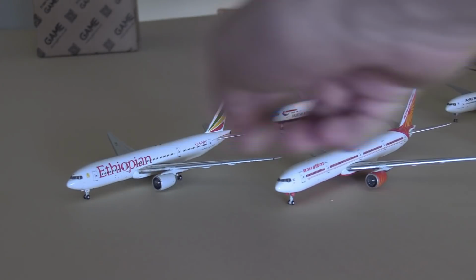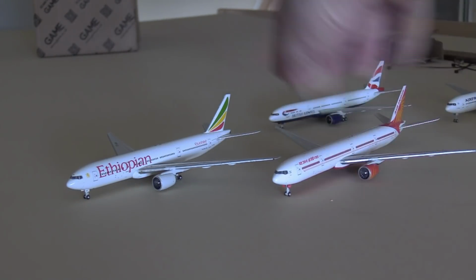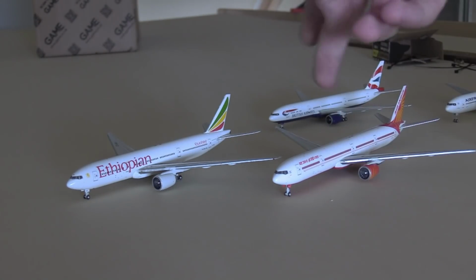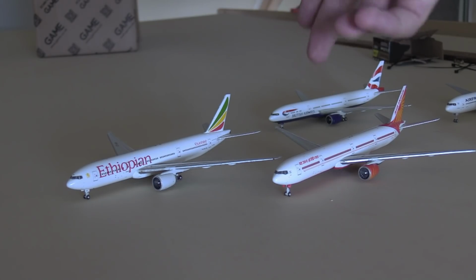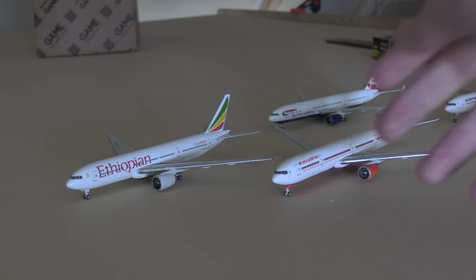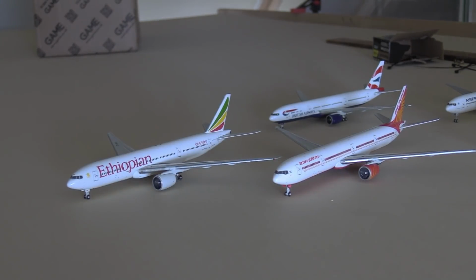And yeah, both of these aircraft were quite expensive, to be honest. This one was, as I said, 65 quid. This was 120 quid. This one back here, I did get that back when they were in circulation. The older model was in circulation, and so these older 777 molds will sell for a lot more than the newer mold, but I personally prefer them. But yeah, that's concluded this unboxing of this Ethiopian 777-200 LR.